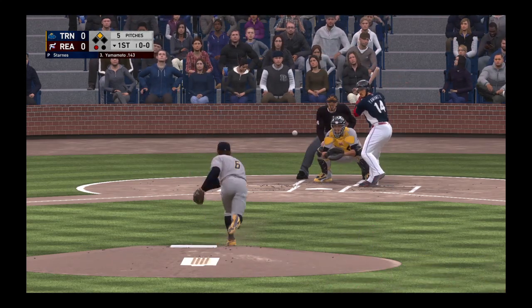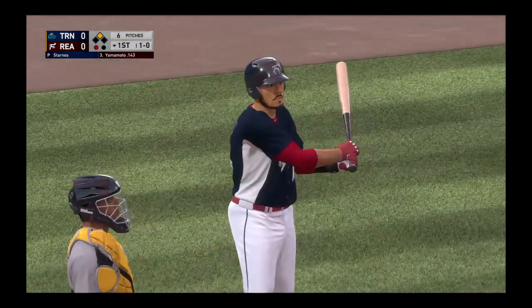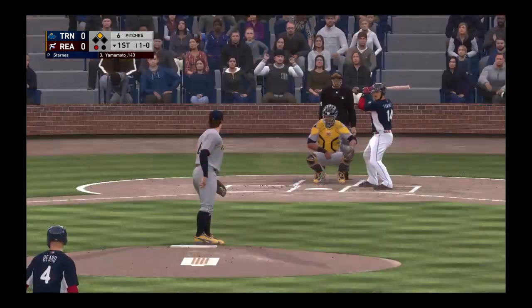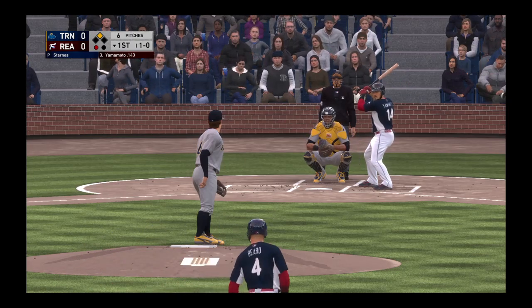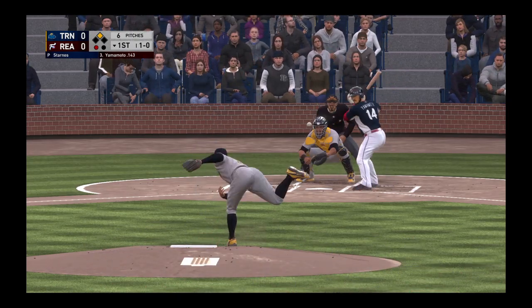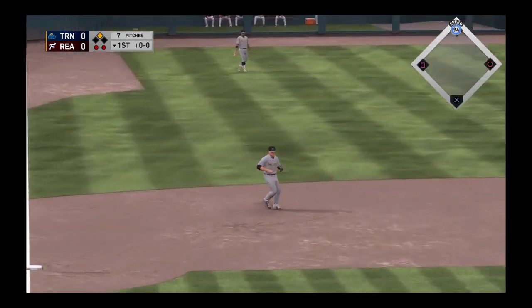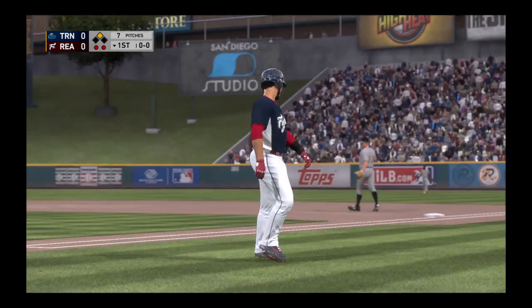From the stretch. Way inside with that one. A pretty easy take there. One out and a runner on second base. A line shot to third base, but the runner is back to avoid the double play.